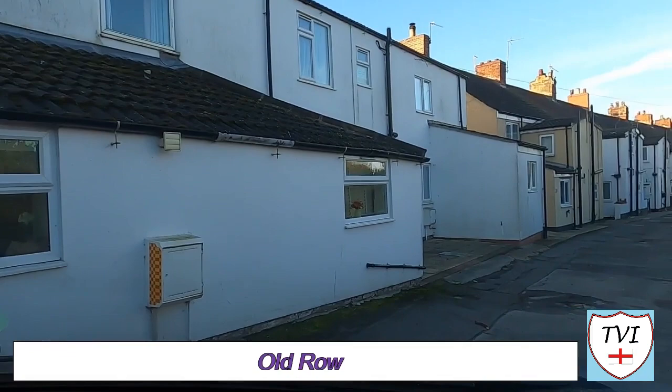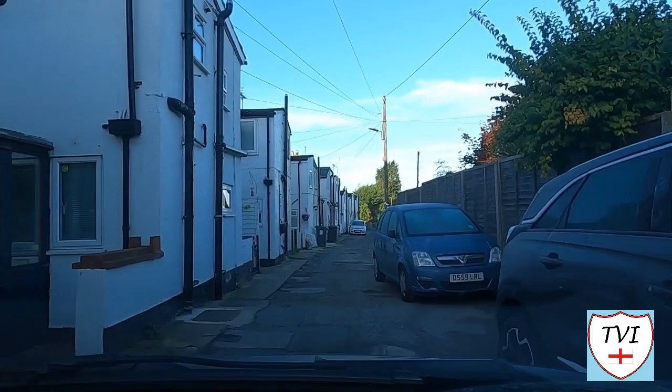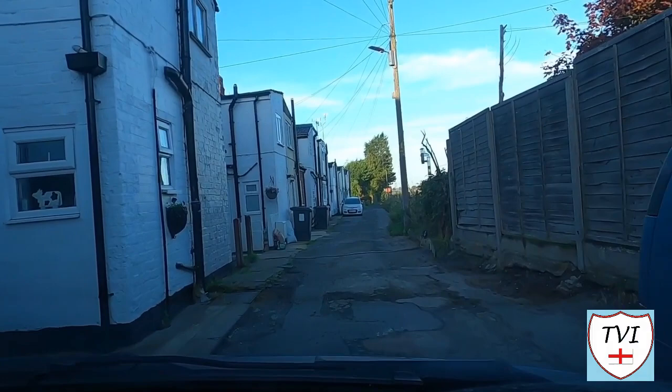Old Row sits directly to the north of something else Burton was once famed for. That would be a brick and tile works known locally as Burton Brickyards. There were two clay pits owned by J. Franks and Sons, who also ran other brickyards locally at locations including South Ferriby and Barton-upon-Humber.